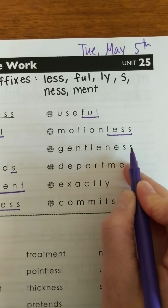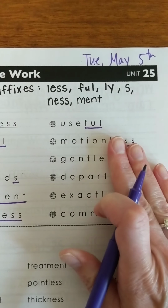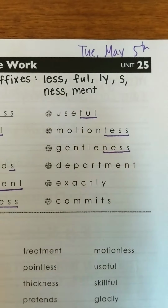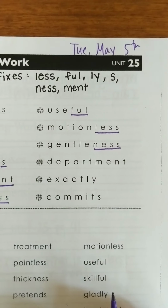Next, we have gentleness. Well, I know that N-E-S-S is my suffix. And if I take off ness, I have gentle, okay? But gentleness would be the condition or the state of being gentle, okay? So you need to handle the baby kitten with gentleness, okay?